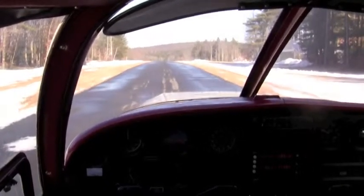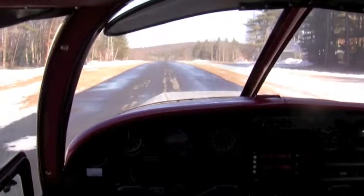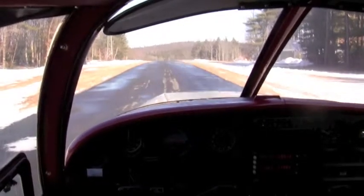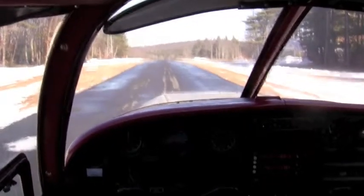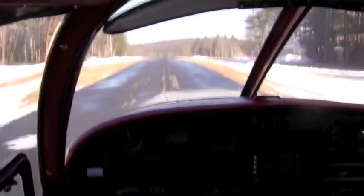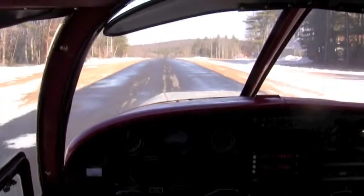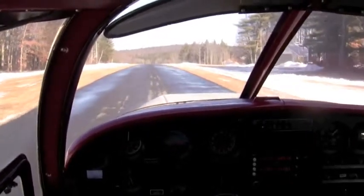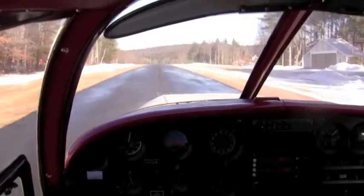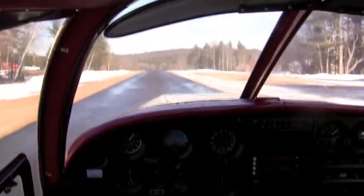Brookline traffic, Cherokee 5286 Whiskey, departing runway 1. That'll be a northeast departure, Brookline. Okay, power comes up to full throttle, looking for 2300 to 2400 RPMs. We look at our oil pressure, our fuel pressure, release the brakes, steering with our feet, staying in the center of the runway. A little bit of back pressure. Nose comes up just a little bit.